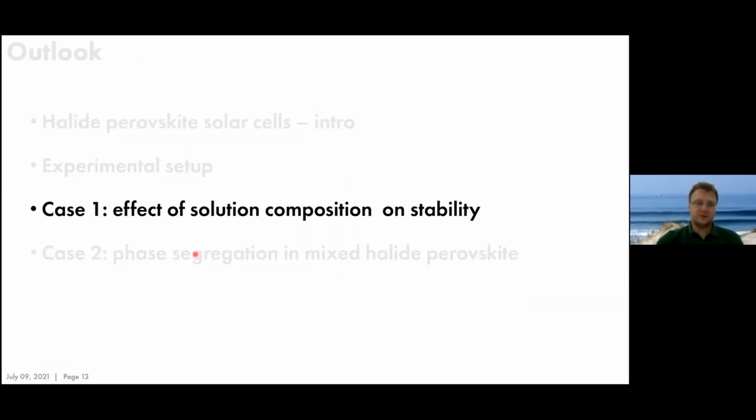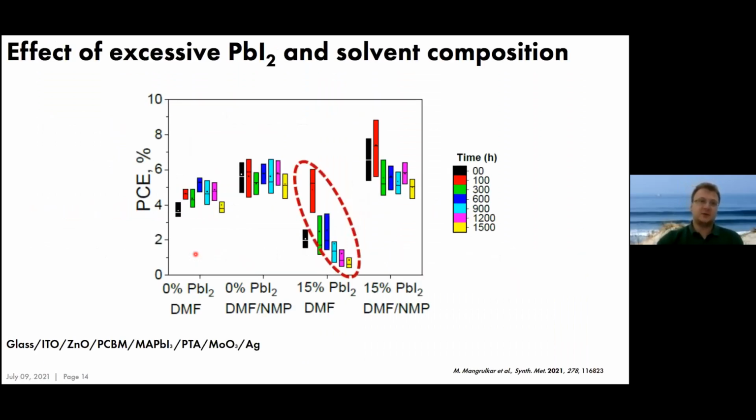So now we move to the first case study, which is the effect of solution composition on the stability of methylammonium lead iodide. And particularly, we started to study the effect of lead iodide non-stoichiometry on efficiency and stability of methylammonium lead iodide perovskite, because in the literature there are controversial data. Some authors claim that it increases efficiency and stability, others claim the opposite.